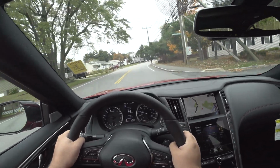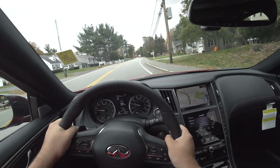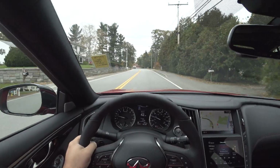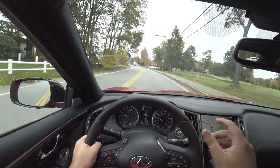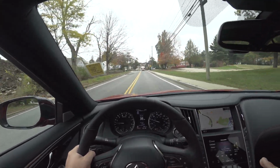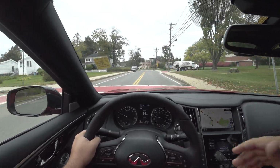You're only talking about just over 50 pound-feet of torque difference, so not a huge torque difference, but it's definitely noticeable. And torque is what you're gonna feel in the lower RPMs. But it's 100 horsepower difference, which is definitely noticeable from a bump from 300 to 400 horsepower.